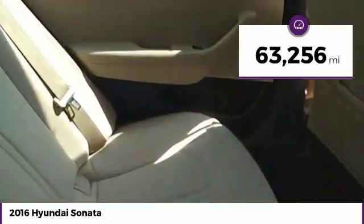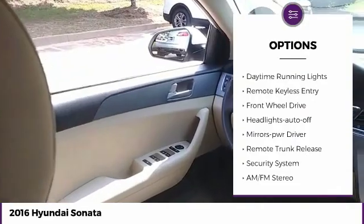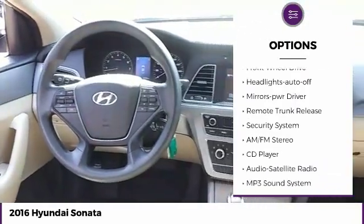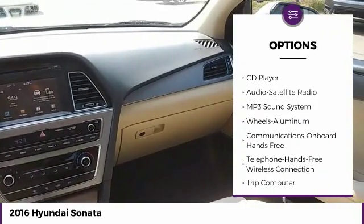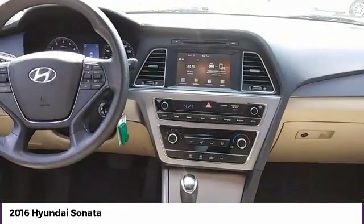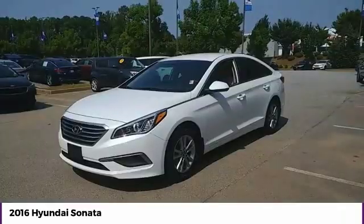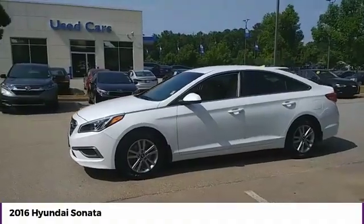Here are some of this vehicle's great options: heated side mirrors, traction control, intermittent wipers, daytime running lights, remote keyless entry, FWD, headlights auto off, mirror memory, remote trunk release, security system. Take this vehicle for a spin and see why so many shoppers are now proud owners.